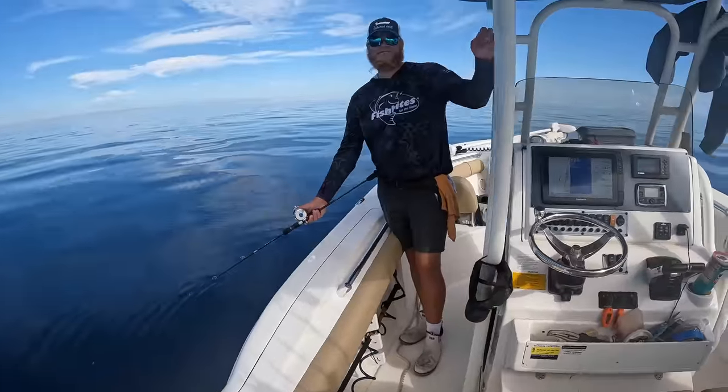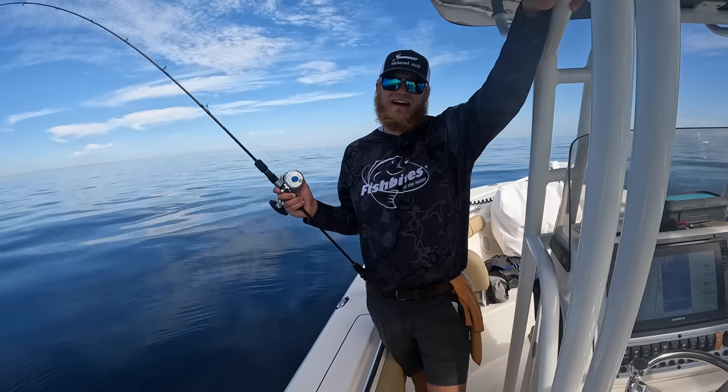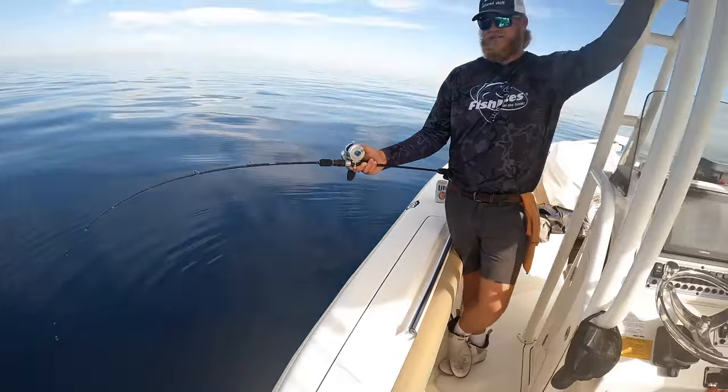Tanner's back on bottom, jigging again, trying to catch something other than a shark. Right, I mean, this is a lot of effort. I'd prefer if it wasn't a shark, that'd be nice. I don't see it. Nah, it's a little far down there.